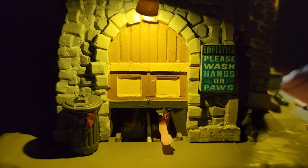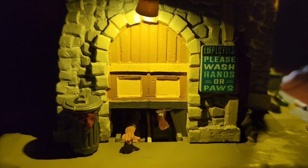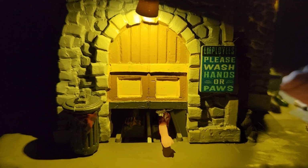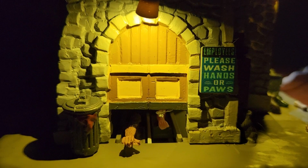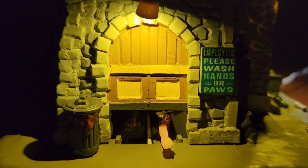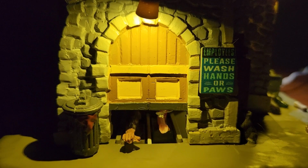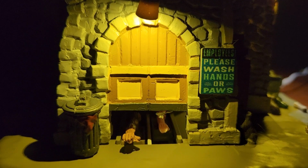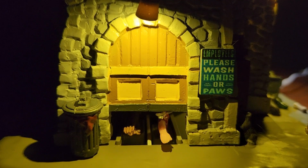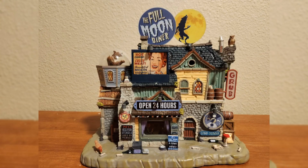Now, if I were to critique this building, I don't really think the hands were necessary, as in a display you're probably not going to see them move, since they are a very small part of the building. So I guess the hands weren't totally needed for this piece, but nonetheless really cool, and they even have a little sign in front of it that tells their employees to please wash their hands or paws, which is pretty funny. Now, of course, there are all sorts of werewolf details on this piece.